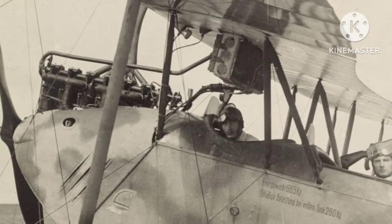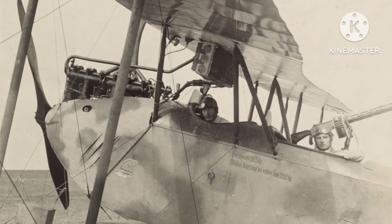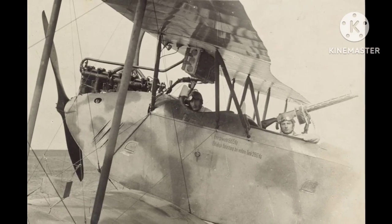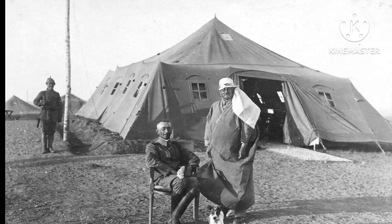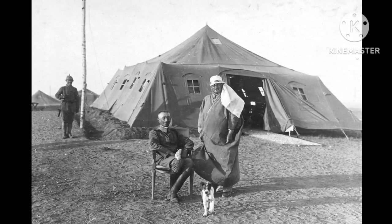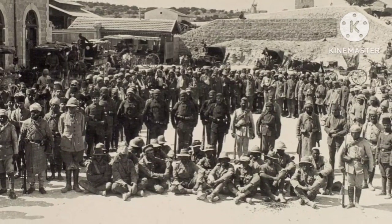However, the arrival of General Allenby, who took command of the British forces in Palestine in June 1917, changed the course of the war. Allenby reorganized and strengthened his army, which included soldiers from various countries such as India, Australia, and New Zealand. In November 1917, Allenby launched a surprise attack on Beersheba, a critical town in Palestine. The victory opened the door to Jerusalem, and, in December, the city fell to the Allied forces.